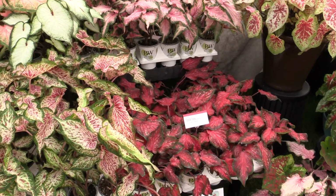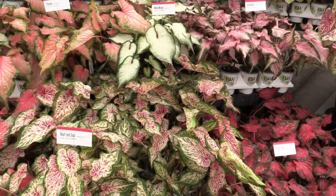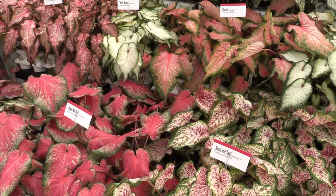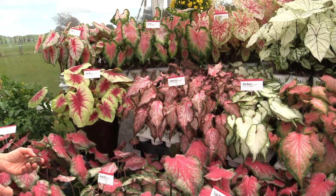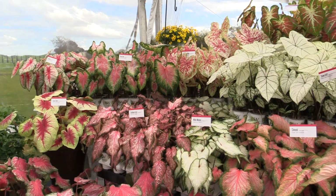And a couple of interesting things. Grab some of those bulbs over there. I will. First off, these will take the sun. Caladiums will take the sun. If you don't know it, they grow out in full sun in Florida. Just keep them watered. That's the main thing.